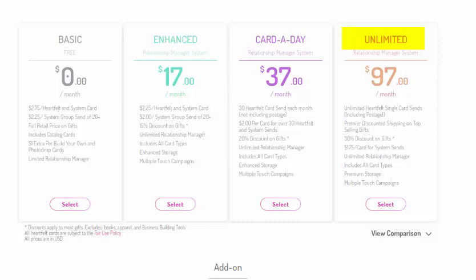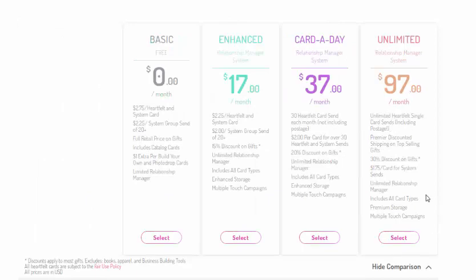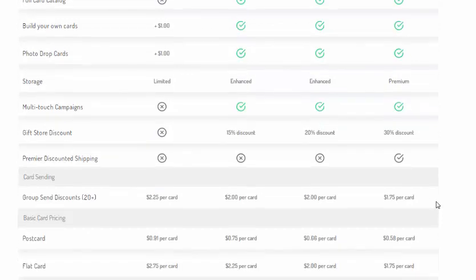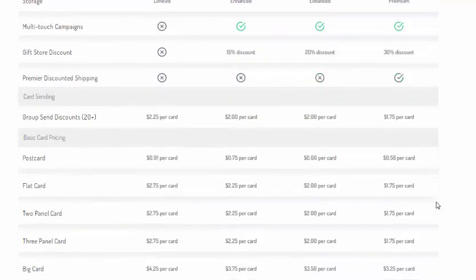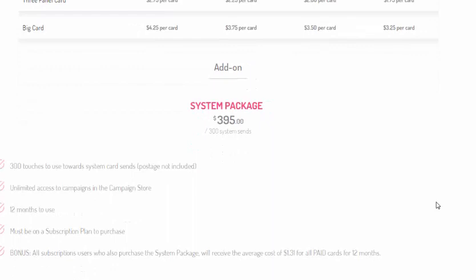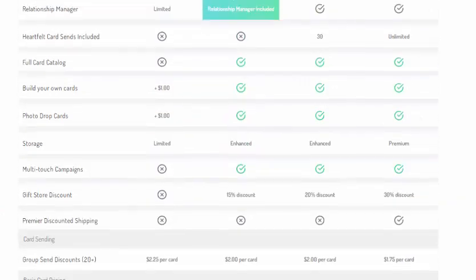You're sending cards. Now, when you're on the website, you can also view the comparison in this chart down here. Again, if you have any questions, just let me know, and I'll be happy to help you out with that. Then I want to talk about this add-on. Oh, before I do that, let me go back up.